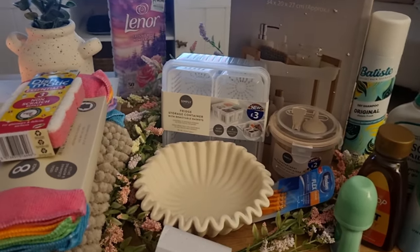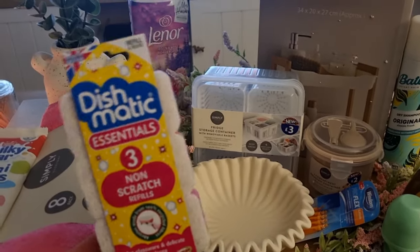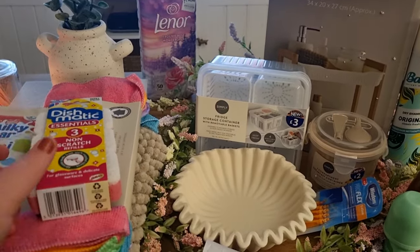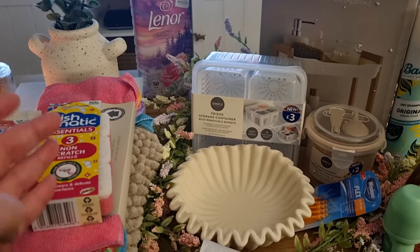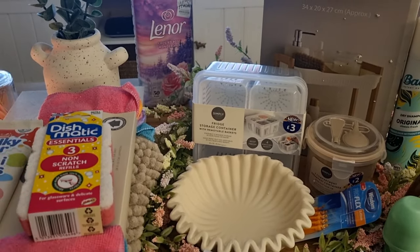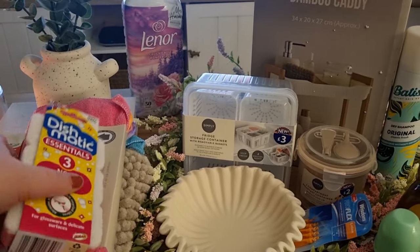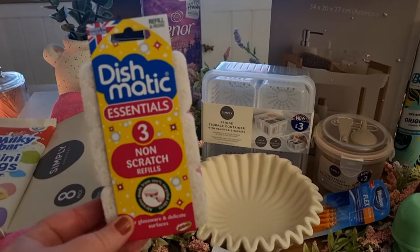I spent £86 today. So I picked up some Dishmatic Essentials. You get three of these in a pack. I love using the little sponge-like stick thing that you put your washing up liquid in. We do have a dishwasher here, but again, I've said it before, I only put it on once a day or once every other day. There's only two of us here, so there's not too many pots and things to put on. If we're cooking a big dinner, then obviously I'll put it on in the evening, but if not, it'll just go on the next day. So I do like to hand wash where possible, and these are just really good.